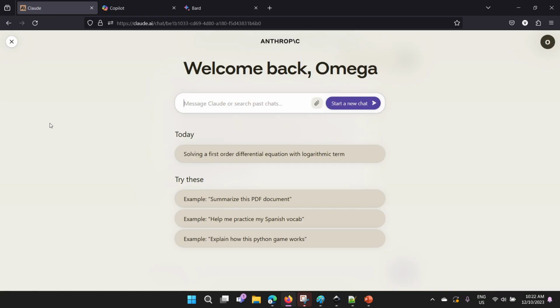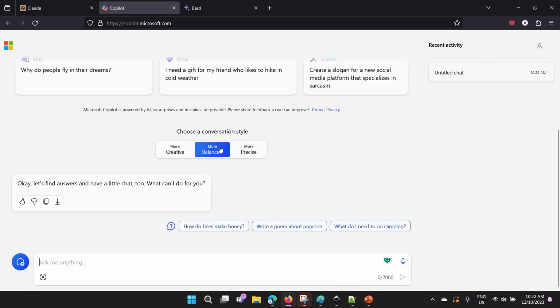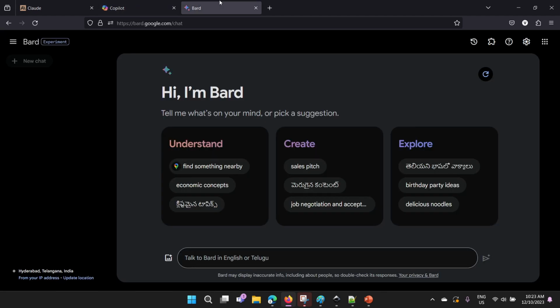Okay, so as you can see, I have three tabs open. For Claude, we have the Claude.ai website. For Copilot, actually this is Bing AI, but Microsoft has made a specific website called Copilot. The good thing about this is that instead of being integrated with Bing, it's its own platform, so you don't have to go to Bing or use Edge to access Copilot. In fact, I'm using Firefox right now and I'm able to access Copilot, which is powered by Microsoft Bing, as you can see here. And this is Bard. You can access Bard at bard.google.com. And yeah, this is the interface.